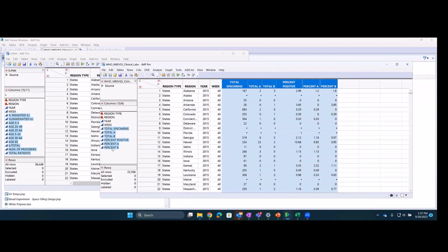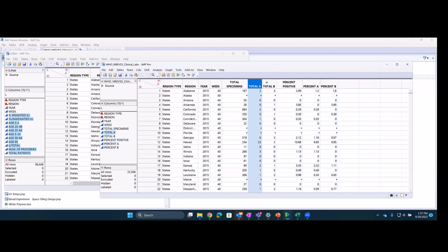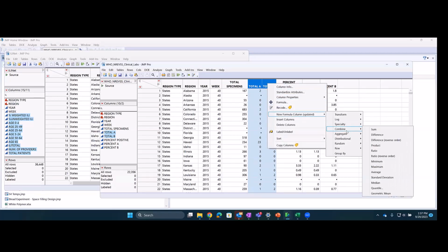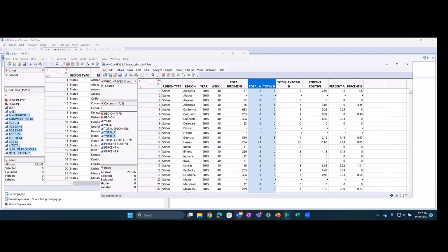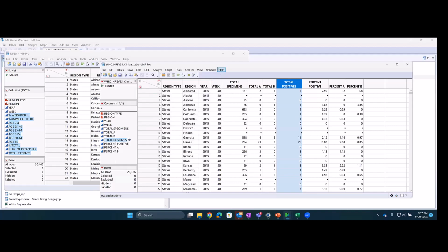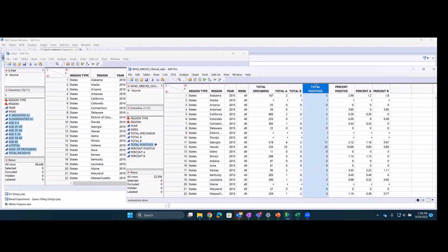So now that we have numeric data, we can add these two together. So I'm going to use the shortcut again. I'm going to right click, new formula column, combine, and then we can add those sums together. So I'll click sum, and now I have a total of A and B together. And I can rename that as total positives. And I'll click apply. All right, so we now have our total positives.